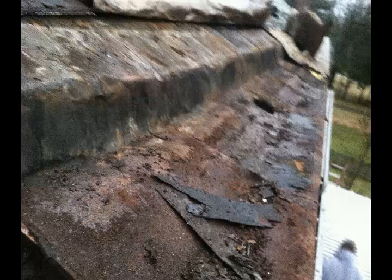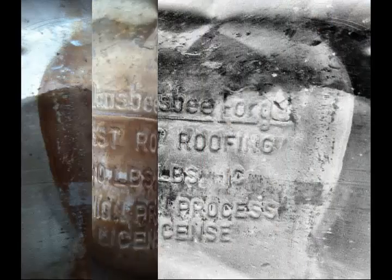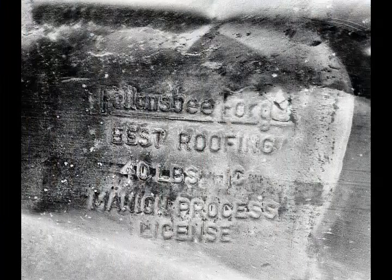Originally, this had a singular spout on the one corner. It was moved over because it sagged and collapsed where there was a seam split. And you see this outlet keeps moving each time a gutter's added. There's the Follansbee stamp that comes on all the Follansbee metal. It's 40-pound turn-coated steel. As you can see, Follansbee was the manufacturer.